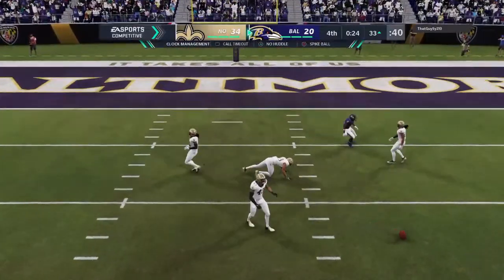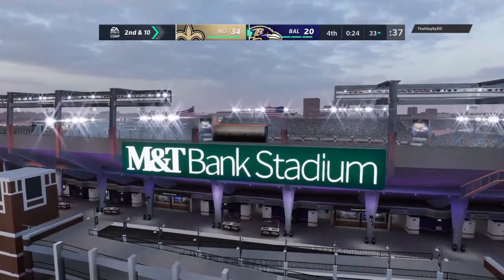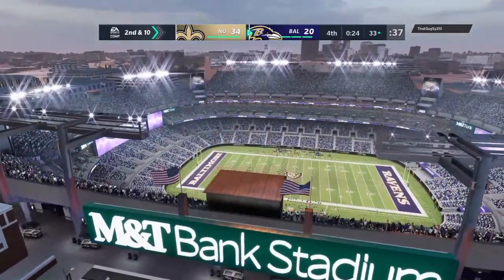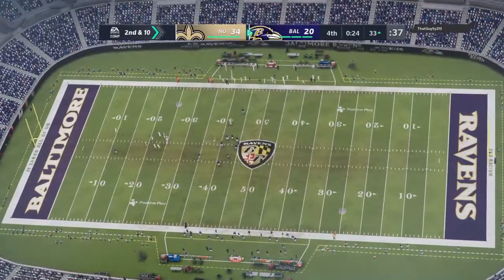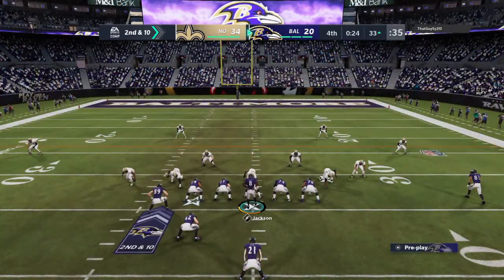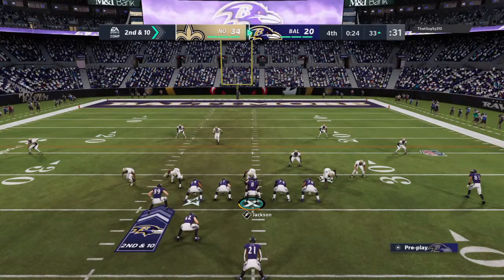Throwing on 1st down, but this one winds up to be incomplete. They were trying to go to Brown once again, and now it's 2nd down. I think that was good strategy there, trying to go right back to him after the last completion, but this time, the defense was all over him, and they got there to break that one up. So now 2nd and 10 after the incompletion on 1st down.